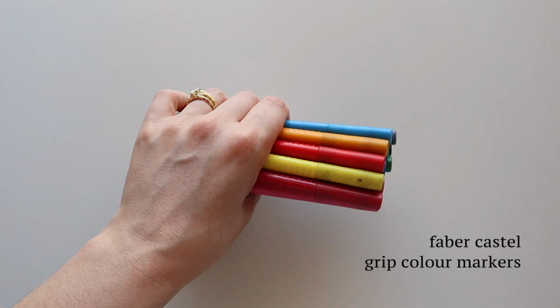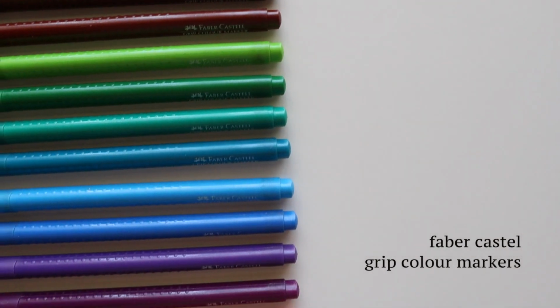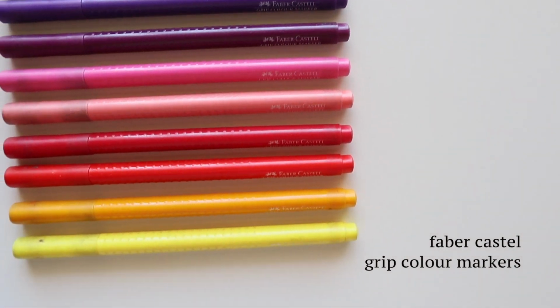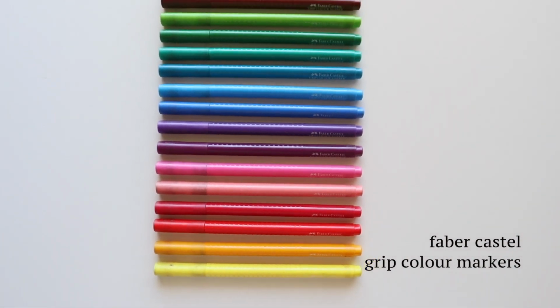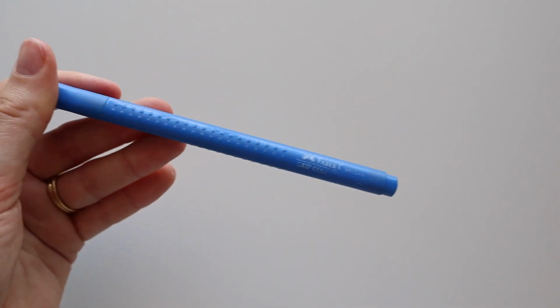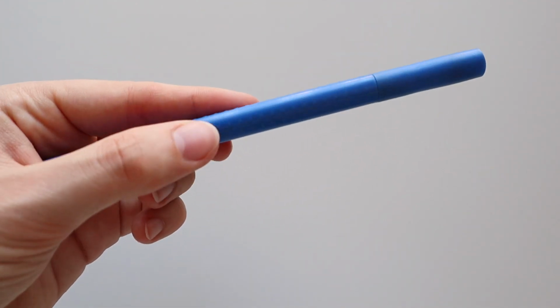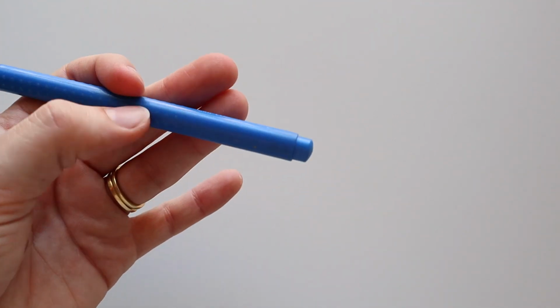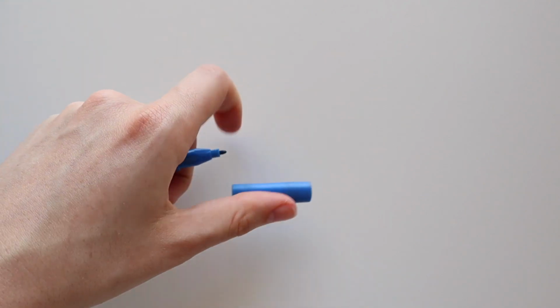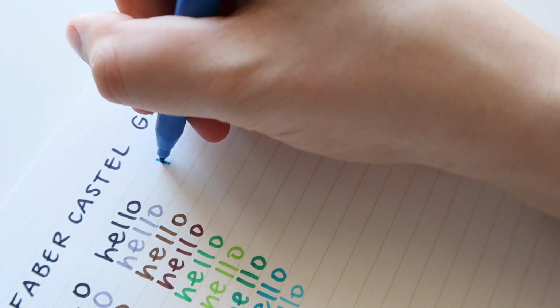Next in line are the Faber Castell grip markers, and these are officially the oldest set of stationery items that I've currently got, that I still have, I believe. I got these when I was 14, in year 8 I think, and I'm honestly shocked that they still work and they haven't dried out. The texture of the grips are also really cool on these ones, as you can see all the way up the pen. As with a number of previous pens we've been through today, a really wide colour variety.